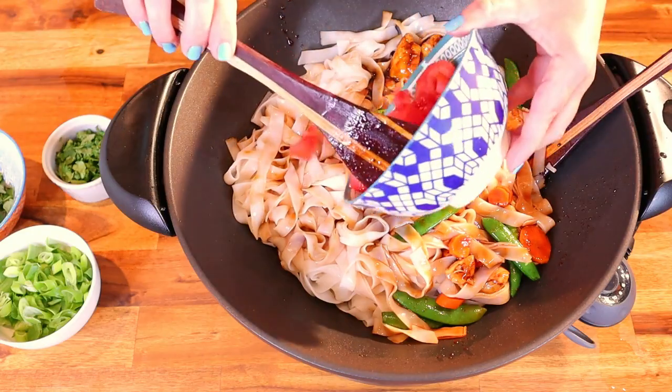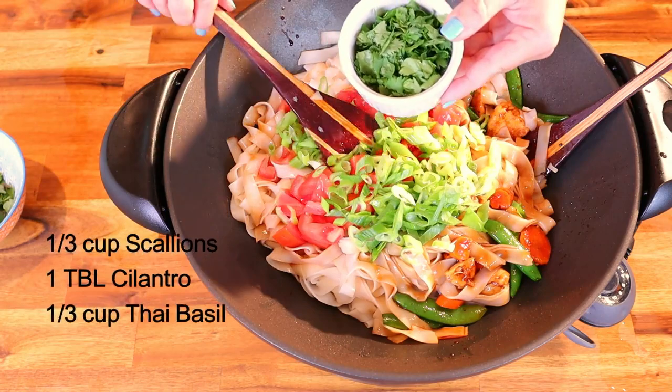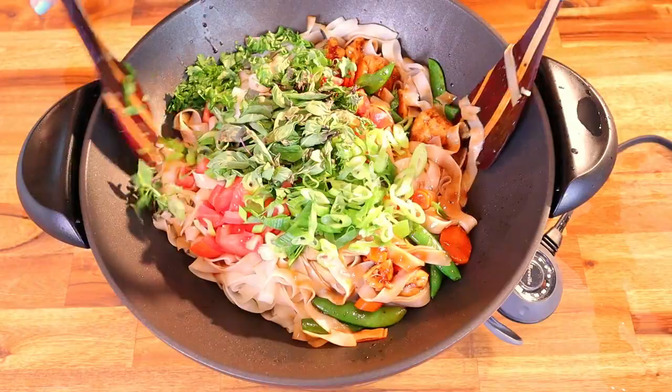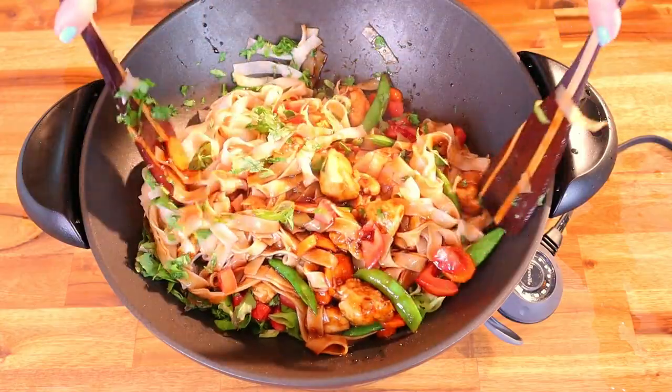Let's get your tomato in there. 1/3 cup of scallion or green onion. A tablespoon of cilantro. And the 1/3 cup of your Thai basil leaves. And then just gently toss all of those ingredients until they're well incorporated.